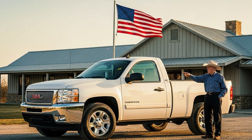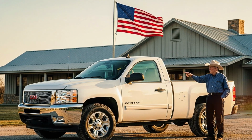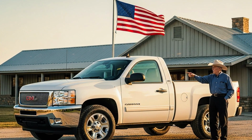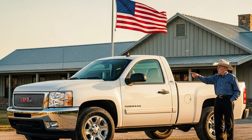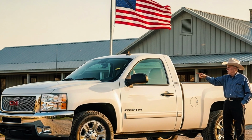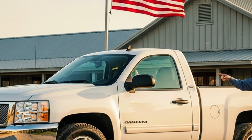A 2008 Z71 regular cab with 120k miles was worth $15,000 in 2022. Today, the same truck? 28 grand and climbing. There are people who sold for 18k last year and are kicking themselves now. But hey, if you think that appreciation is impressive, just wait till you see the next one.